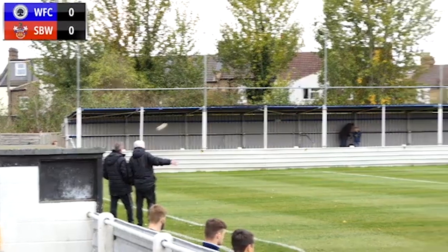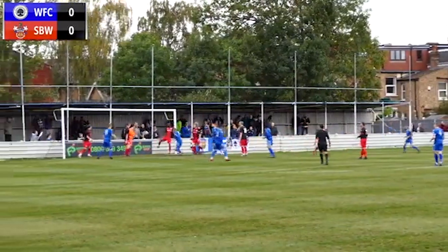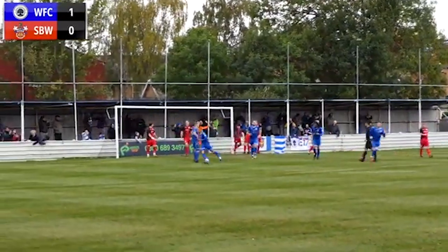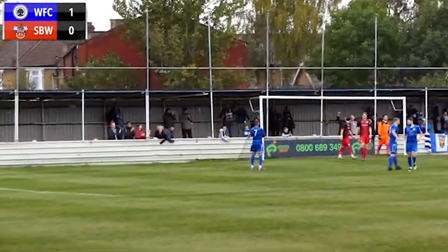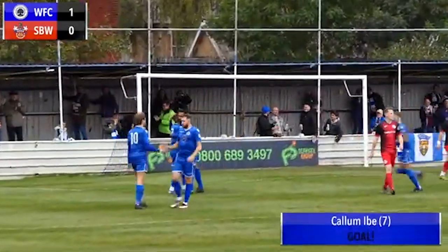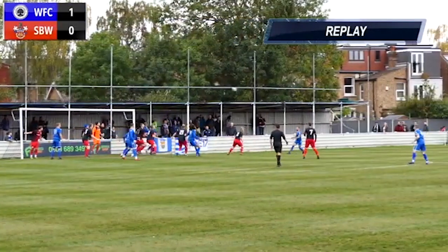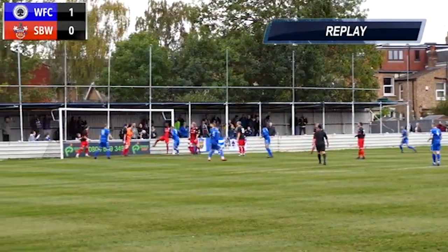Corner for Walthamstow. Sent to the back post. Nodded in. And there's Callum Ibe with the early goal. The home side in front inside 5 minutes. One of the easiest goals Ibe will score all season, you'd imagine. Questions have to be asked about the defending. Practically unmarked inside the 6-yard box.